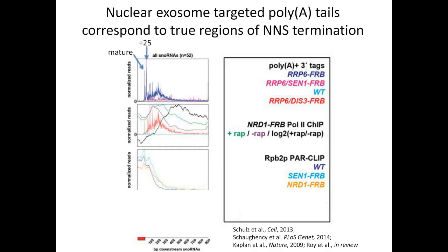We also compared it to other data that had looked at RNA polymerase II PAR-CLIP cross-linking to RNAs that are bound to RNA polymerase II in the wild-type cells, as well as in cells that have the NNS pathway compromised with either the Sen1 inactivation or the Nrd1 inactivation. And we can see that the Nrd1 inactivation gives a clear inflection point where the RNA polymerase II is no longer terminating and begins to accumulate downstream.